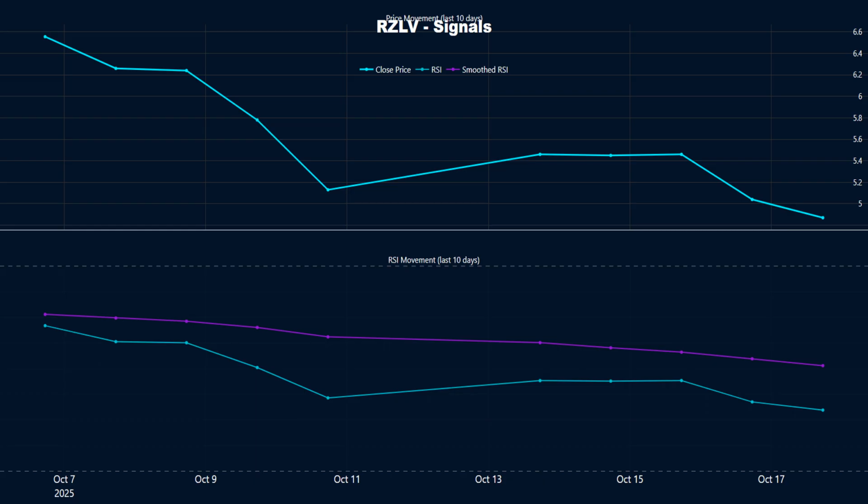The RSI is below its smoothed version. Current RSI is 41.9, while smoothed RSI is 50.6. There is no divergence between the price and RSI. Momentum is aligned with the trend, supporting the current price direction.